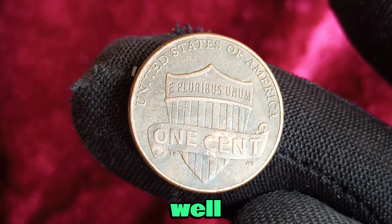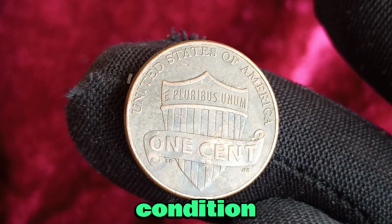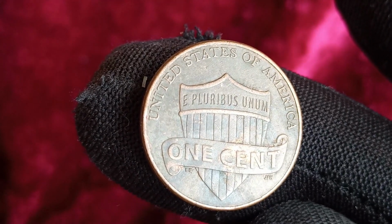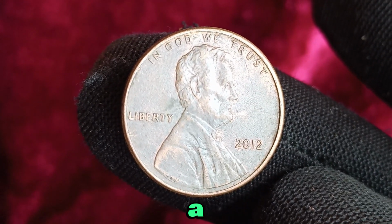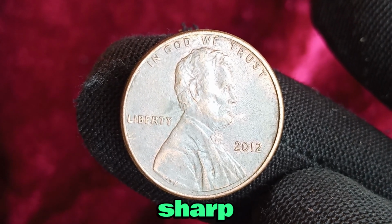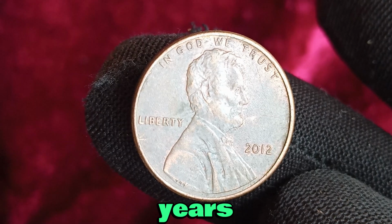Check the condition. A well-preserved 2012 penny that's been kept in pristine, uncirculated condition will naturally be worth more. Examine your coins for any wear or scratches. A shiny, smooth coin with sharp details is more valuable than one that's been tossed around in your pocket for years.